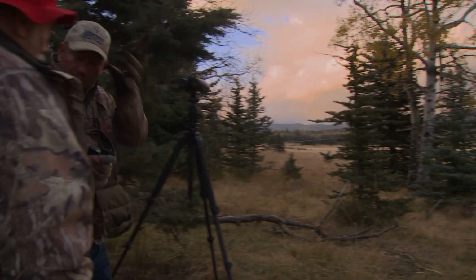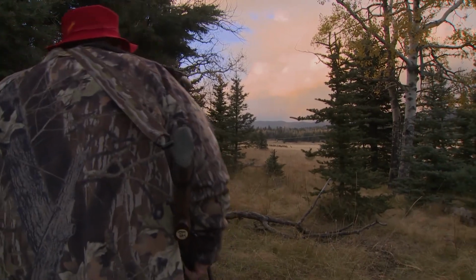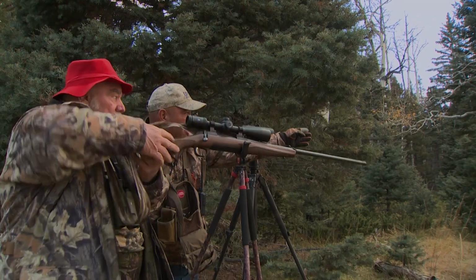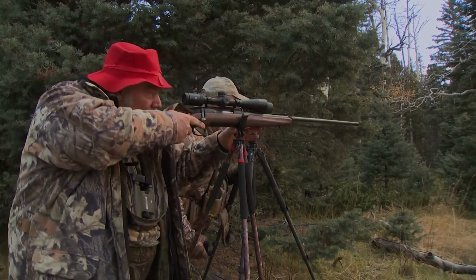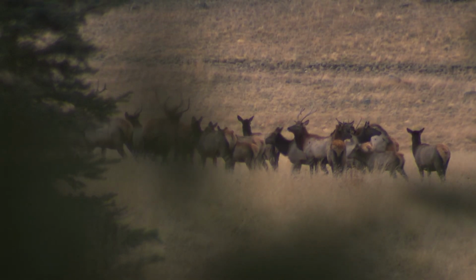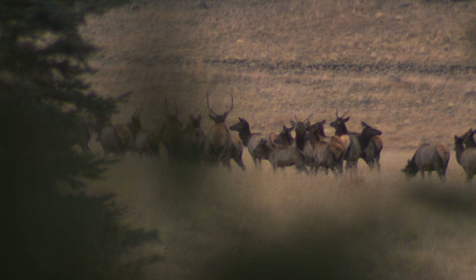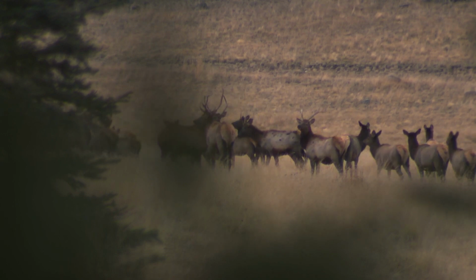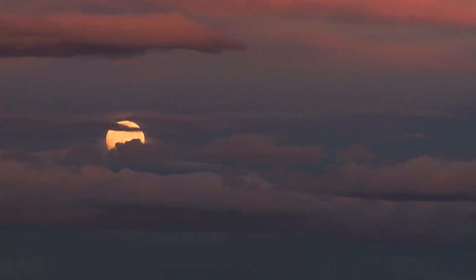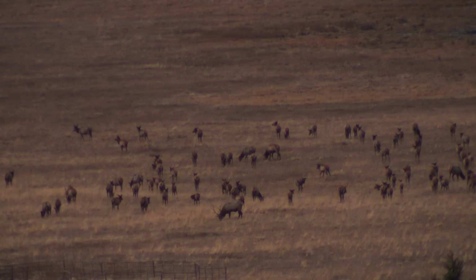There's a goofy bull, but he's right in the middle of the bunch, Charlie. Where's he at? You see this tree right here? He's just to the right of the tree. He's kind of quartering away from us. Oh, hell, he just turned and walked away. I can't see him anymore now. They're winding us now. Oh, Charlie, this is done.